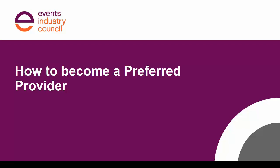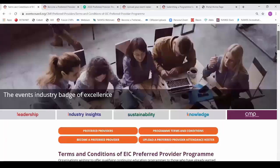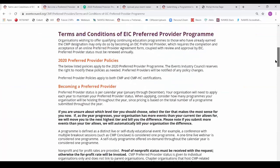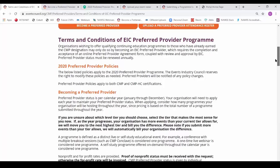To start the process of becoming a preferred provider, we recommend your organization reviews our program terms and conditions. The program terms and conditions can be found on our website. At this point, you can review the different levels of preferred provider membership. The levels are based on the number of events you plan to host for the year.